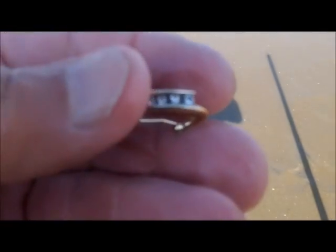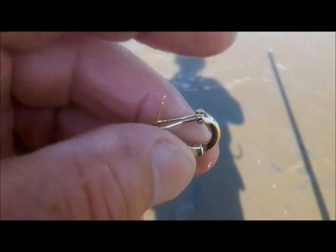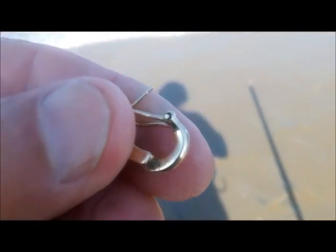Piece of gold. Sounded like gold when I dug it up. Looks like gold. Got nice ice in it. I think I'll have to keep it. Stand by.